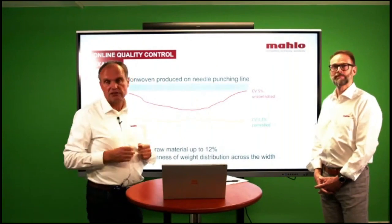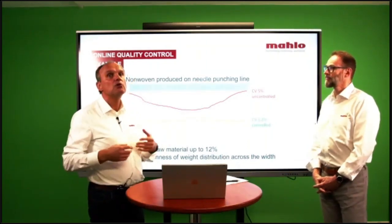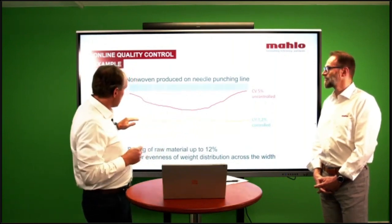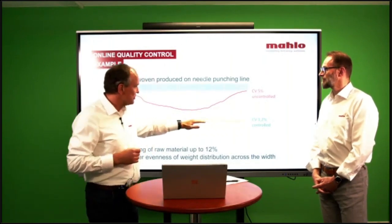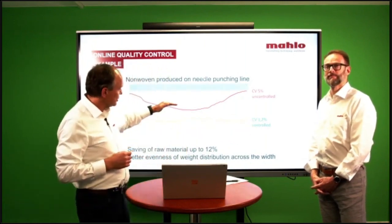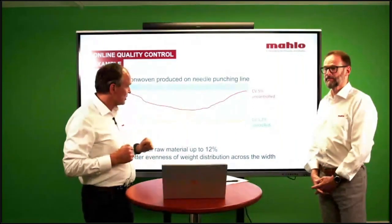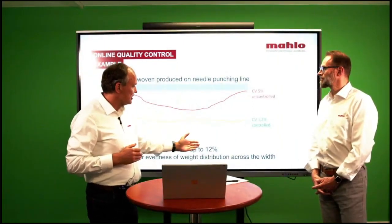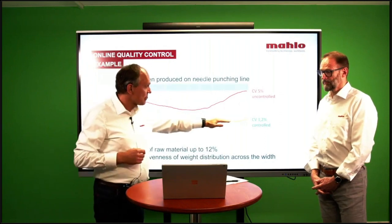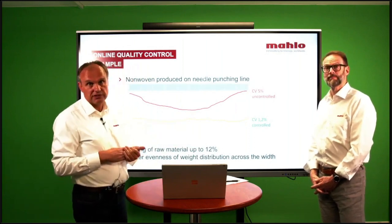By using automatic measuring and control system, we know the cross profile of the weight very well. We submit the data to the machine control, and we achieve a very smooth cross profile over the entire width with a very good CV value. And in addition to that, we can lower the total target weight value to the minimum, and the material savings are in a range that go up to 12%. So we have a much better product with a high uniformity and a high material saving in this case.